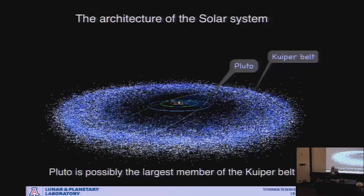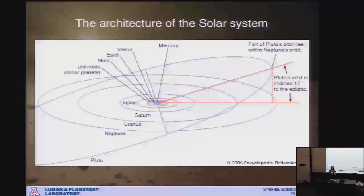Question there? Yes? Why is the orbit of Pluto so different? It's so different from the planets. You'll get the answer to that in a moment. Okay, that's going to be the main purpose of my talk, to explain why Pluto is the way it is. So here's Pluto. Pluto's orbit is tilted to the plane of the solar system by about 17 degrees.